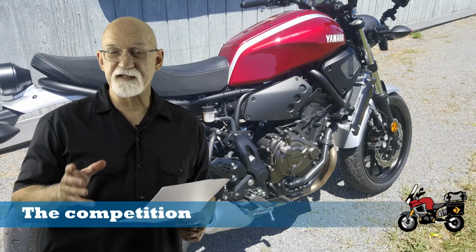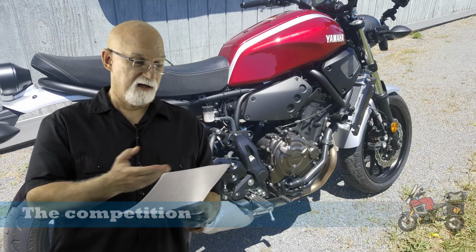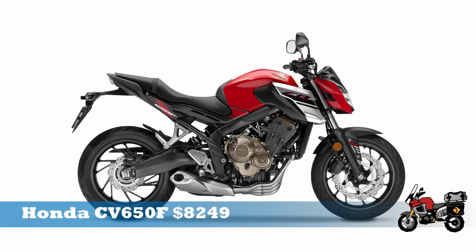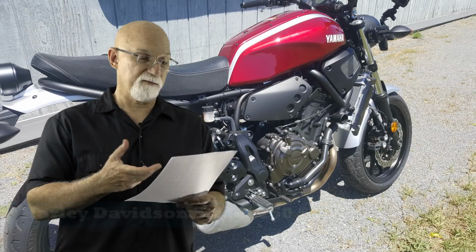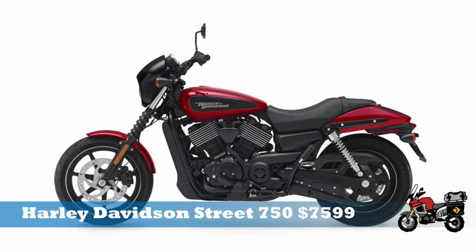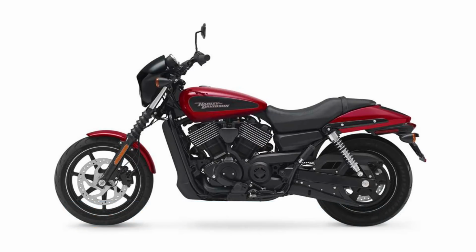So competition in this class would be bikes like this. Maybe the Honda CB650F that goes for $8,249. The Suzuki SV650 ABS, which goes for $7,499, or maybe the Harley Davidson Street 750, which goes for $7,599.